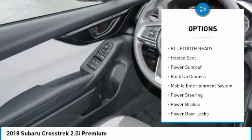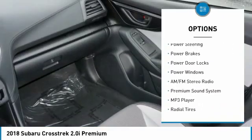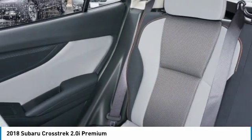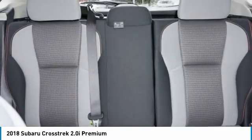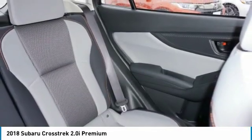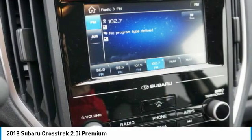Heated seats, steering wheel audio controls, anti-lock braking system, premium wheels, backup camera, power sunroof, air conditioning, driver airbag, driver side remote mirror, alloy wheels. If affordable style and reliability are what you're looking for, this vehicle couldn't be more perfect. Drive it today.